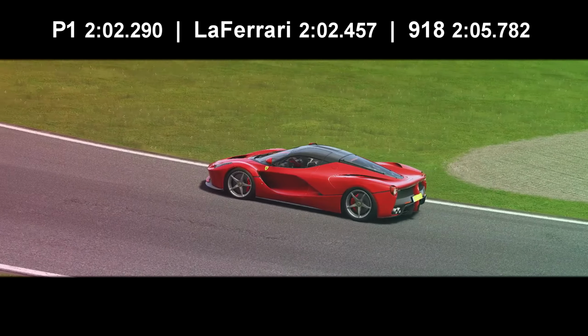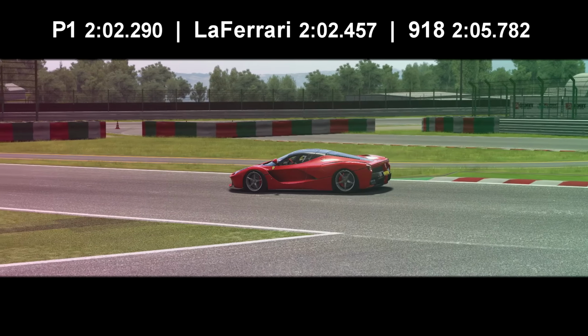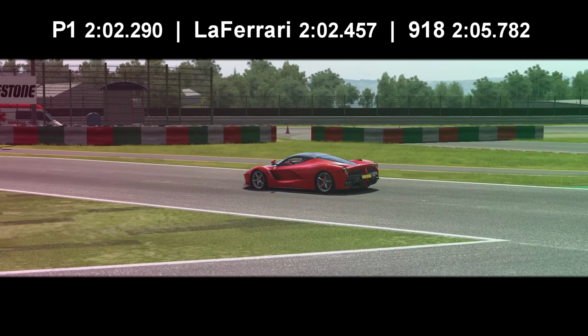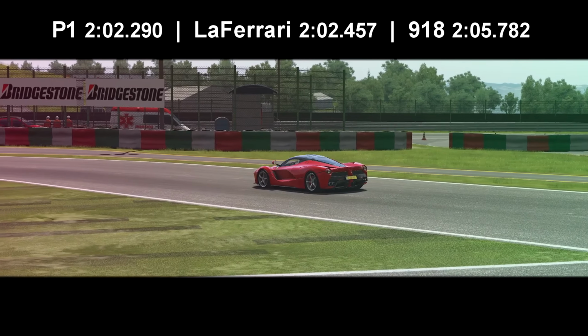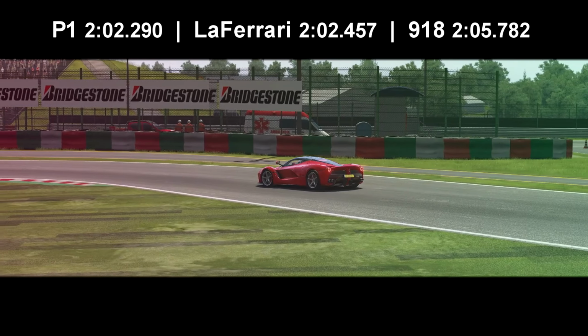Get the LaFerrari under control and it rockets out of the corners faster than the P1 and the 918 thanks to its insane power-to-weight ratio. It might not be the winner, but I really think it was the most fun to drive, and the feeling through the wheel was fantastic. That sort of high-caster 458 or 488 kind of fantastic. You know what I mean.